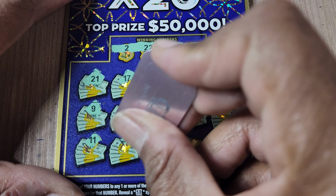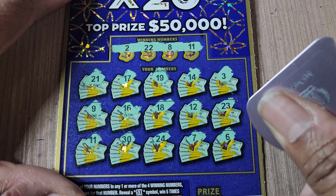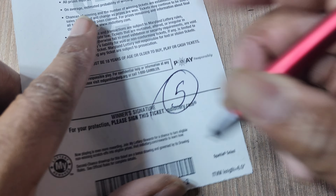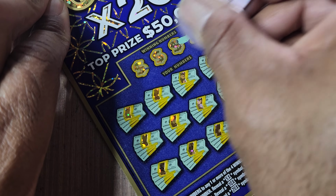We got that corner pocket. 30, 24, 7, 6. Let's see. Little zeros, $5. That's okay. We started off slow in the last one and got that $50 surprise. All right, ticket 42.